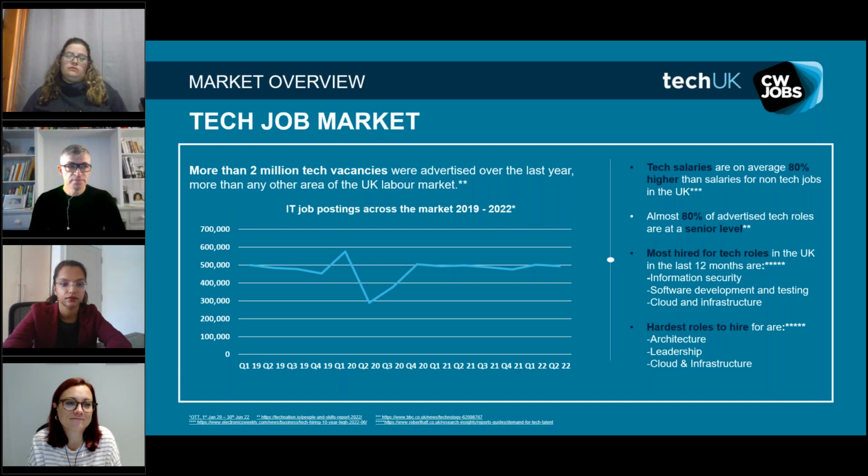As you can see there, information security is a really hot topic for companies to bring on board. But the hardest roles, architecture, leadership, and cloud and infrastructure, are still very difficult to get hold of. And I suppose, Nimmi, with your view of the market from techUK, does this chime with what you're seeing and hearing out in the market at the moment?